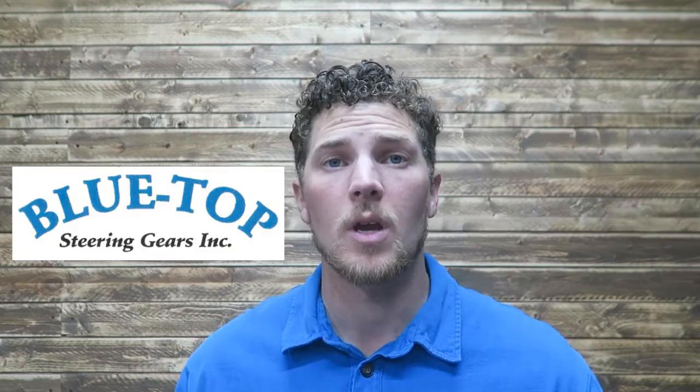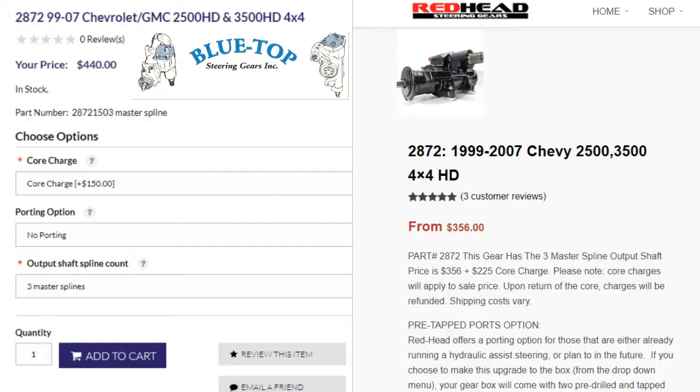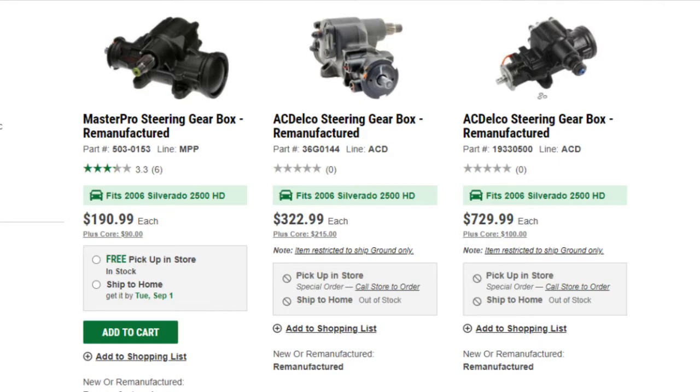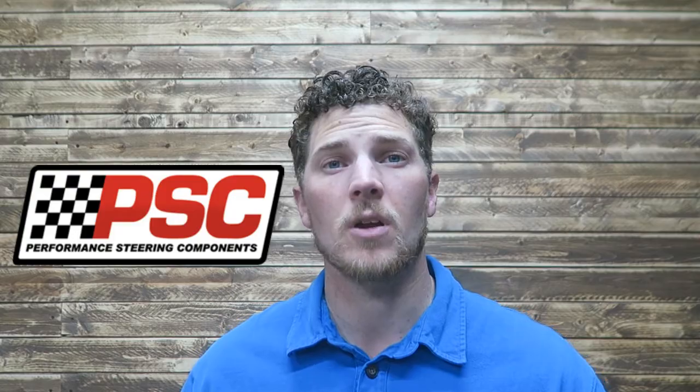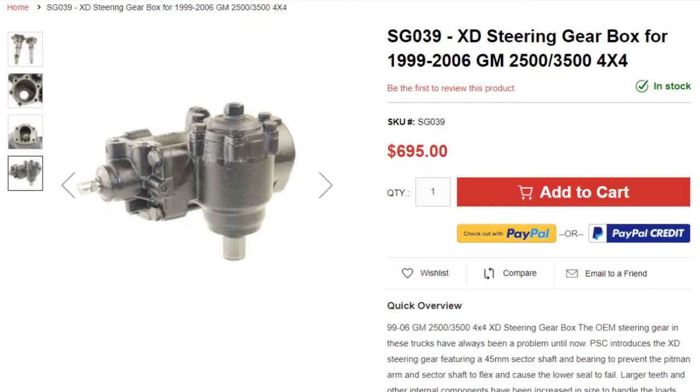Next, I found the Blue Top. The RedHead and the Blue Top are very much on par with being the same cost. They're a little bit more expensive than the Reman units out there, but they seem to be better from everyone's reviews. The PSC pump steering gearbox, they are the best, but they're like $600-$800. It was crazy. So the RedHead, I started doing research on it, and there are starting to be negative reviews, especially as of recent, which is a little bit of a concern to me. Maybe their manufacturing process has changed and led me down this problem.